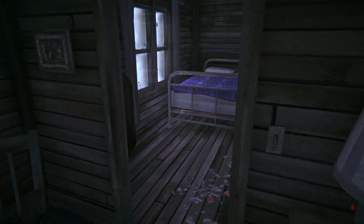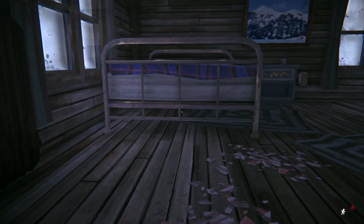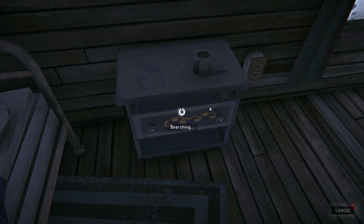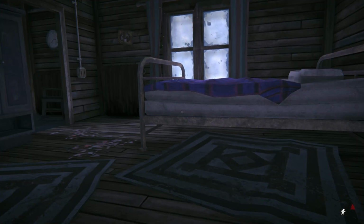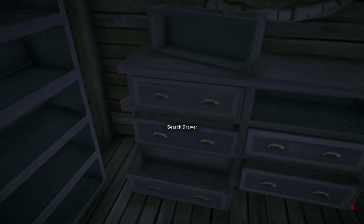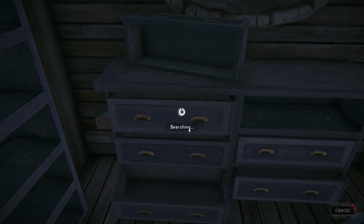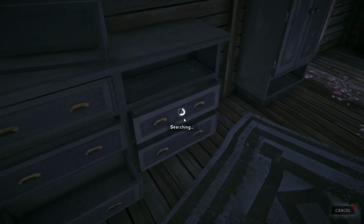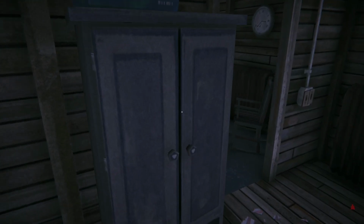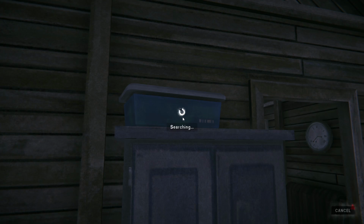All right, one more place to check. Anything under the bed? Nothing that I see. All right, I'm sad not to have found a bedroll yet. There's revolver ammo, that's nice. Still no revolver, though. Might have to do a bit of inventory management before I leave here, just to make sure that I'm not carrying ridiculous amounts of things I don't need to carry.